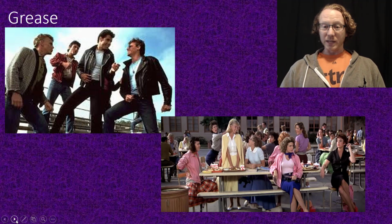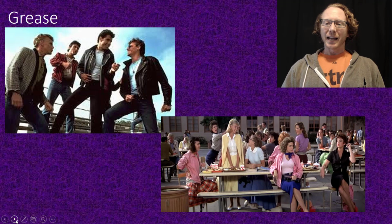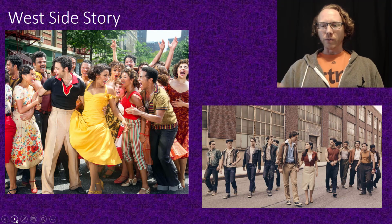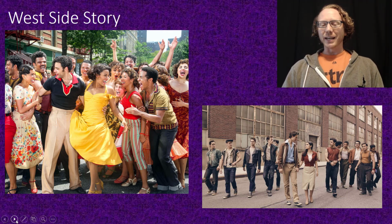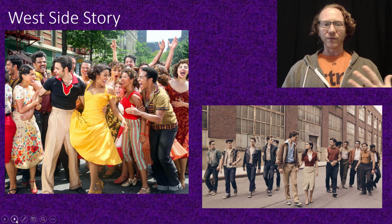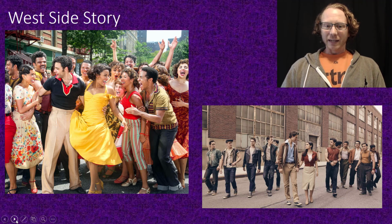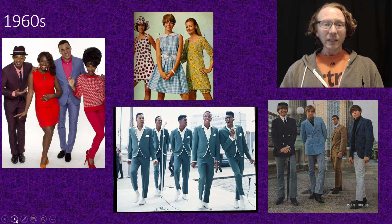Examples would be, speaking of greasers, the film Grease, even though it was made in 1978, it takes place in the 1950s. And then West Side Story, which we talked about a lot during our musical theater. These are actually images from the upcoming film version, which I'm really excited about because it looks like they stayed very true to the 1950s style. And you can always come back and look at that. But moving on, the 1960s.